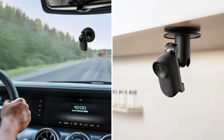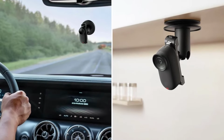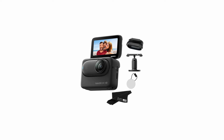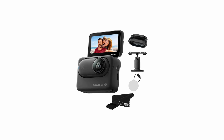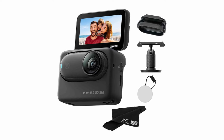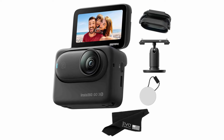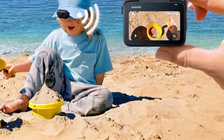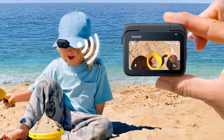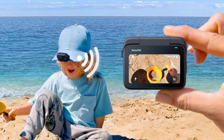Magnetic mounting system. The camera pod's strong magnetic mounting system opens up creative possibilities, enabling you to capture angles and shots that are difficult or impossible with other cameras in this guide. Video quality. The Go3S supports 4K video resolution, making it easy to integrate its footage with that from other cameras, ensuring consistency across your projects.